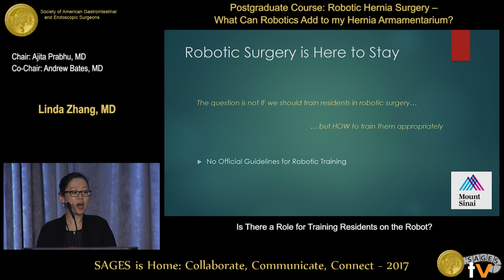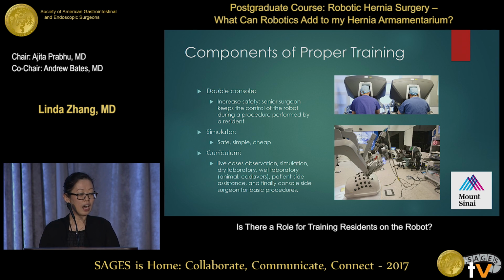So I think robotic surgery is here to stay, especially given what everyone has seen in the last 2 or 3 years; it's become very evident. So the question really is not if we should be training residents in robotic surgery, but rather how we should be training them. And there's right now no official guidelines for robotic training.